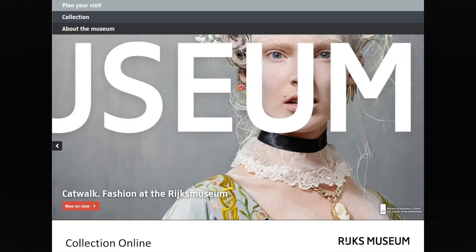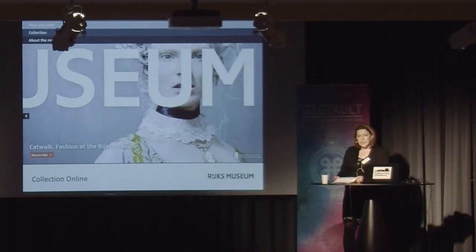What does this mean for our organization, for our department, for our web team? Besides standardization, the data through input manuals, large-scale cataloging projects, the clearing of copyrights, and also linking the text labels from the galleries to the database, and linking literature and documentation to the objects, we wanted the data and the high-resolution images visible for all kinds of purposes and all kinds of users. We do that through the website.